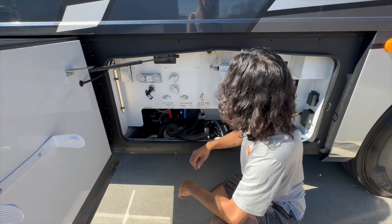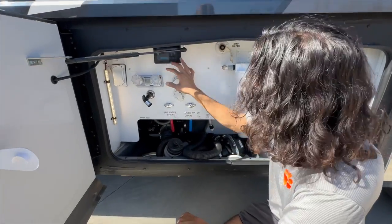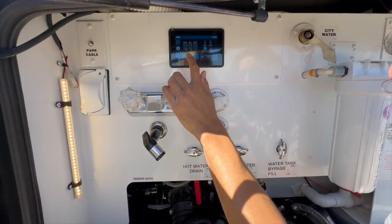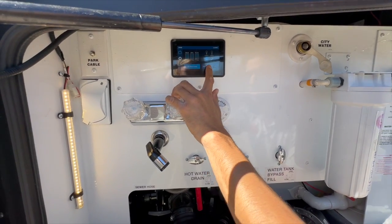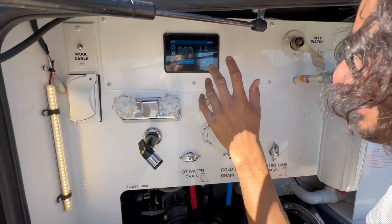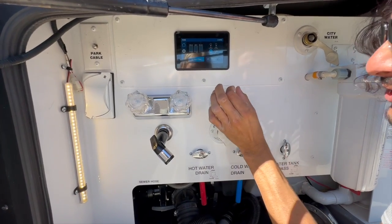There's a touchscreen up top here. So this is a control panel. You can see the tanks. You can see your water pump control. You can kill all exterior lights with this one switch of a button. I really like that breakdown of just exterior lights and a master kill.